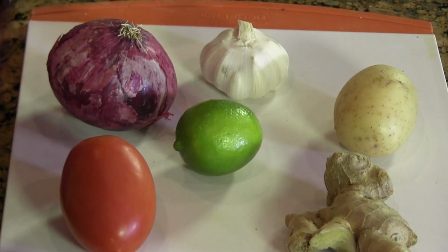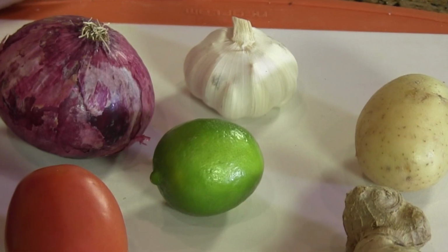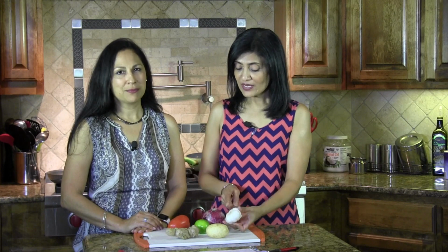Yes. So the next one, of course, is garlic. Similar to the ginger, it's got a nice dry papery skin, and when we put it inside the refrigerator, again, moisture happens and it tends to mold. But if you keep it out dry, everything is dry and no chance of mold.